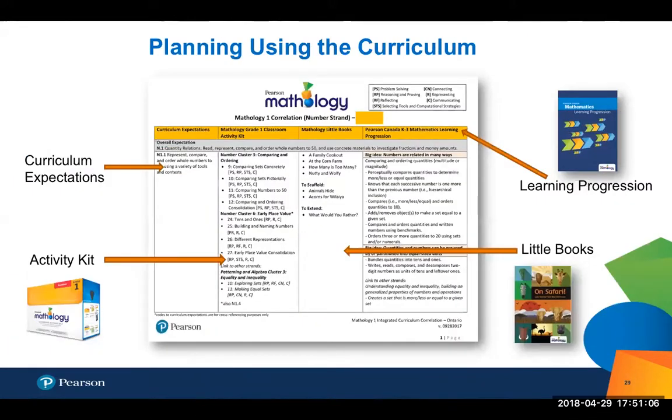Tying these pieces together, the other important component that we needed to provide you support with is a curriculum correlation that ties all these pieces together. And so that's what you're seeing on the screen right now.